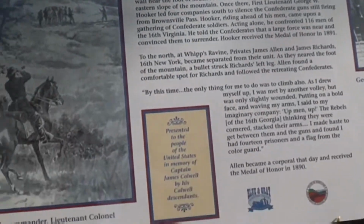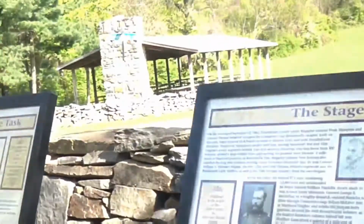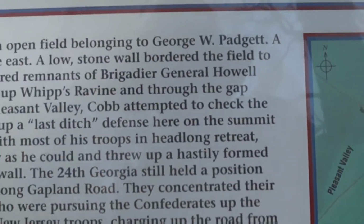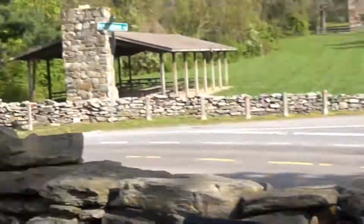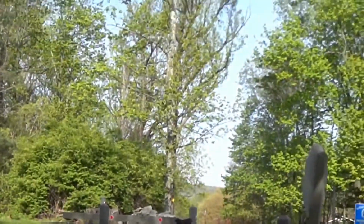Beautiful historical sites and monuments here, with the Gath House. The Gath had a prolific hat this day. Gathland State Park. Yeah, that must have been the original house.